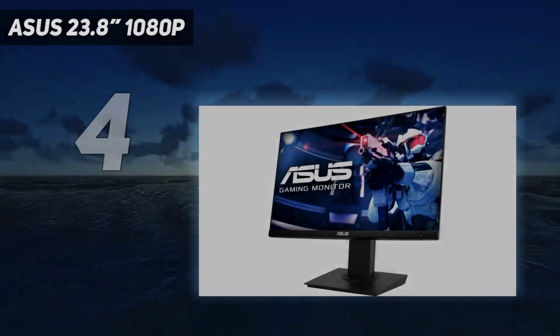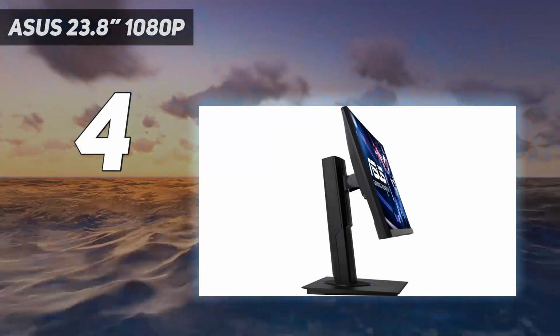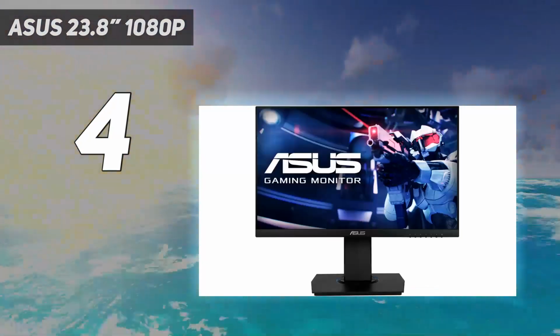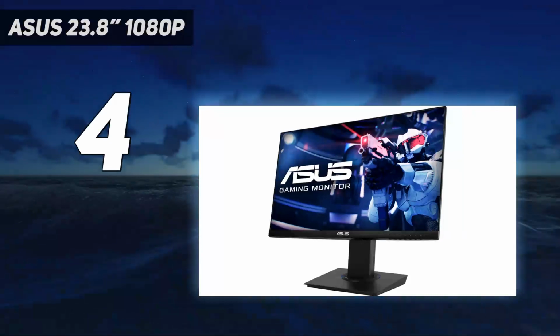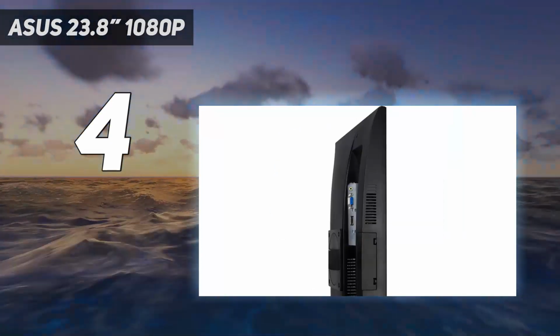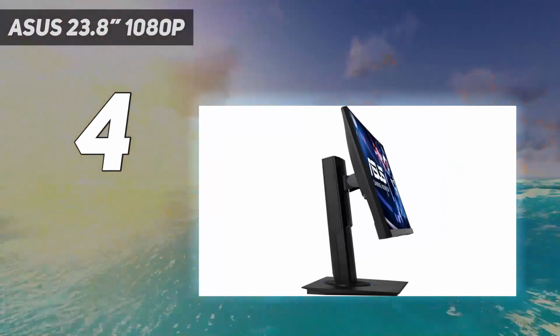ASUS 23.8-inch 1080p. If you're looking for a cheap, entry-level 1080p monitor with few features, like if you need something for work, check out the ASUS VG246H. It has a much lower refresh rate than the ViewSonic XG2431, which is why it isn't ideal for gaming, but it's a good choice for productivity, especially for something at this price point.